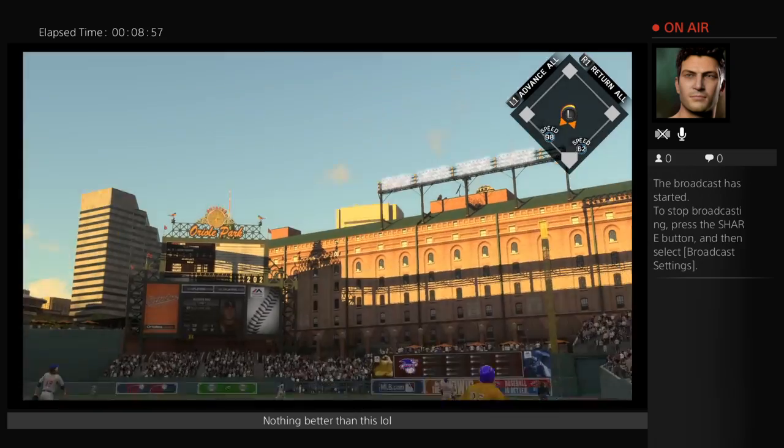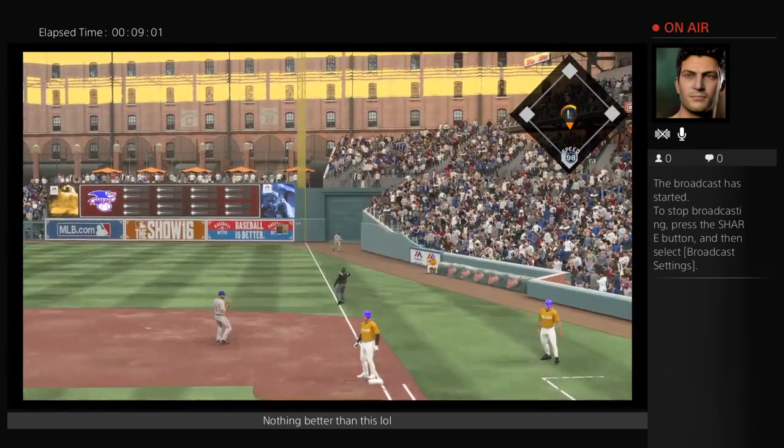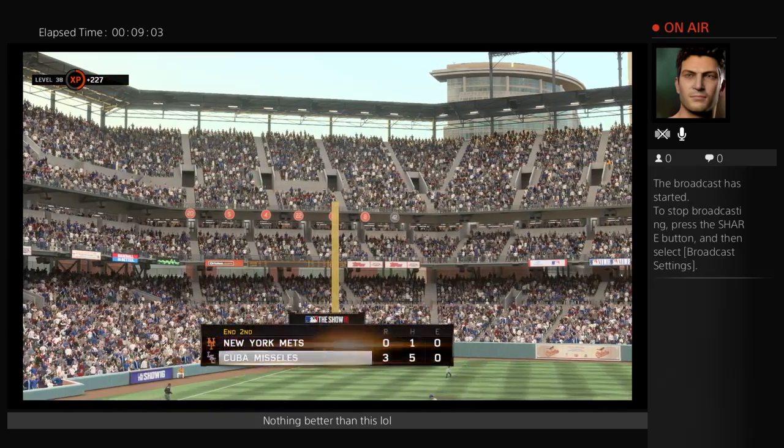And here's the ball lifted high into foul ground down the right field line. Bruce is there, and he'll make the catch to retire the side.